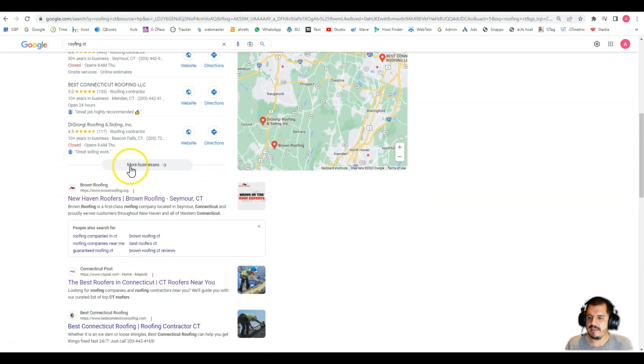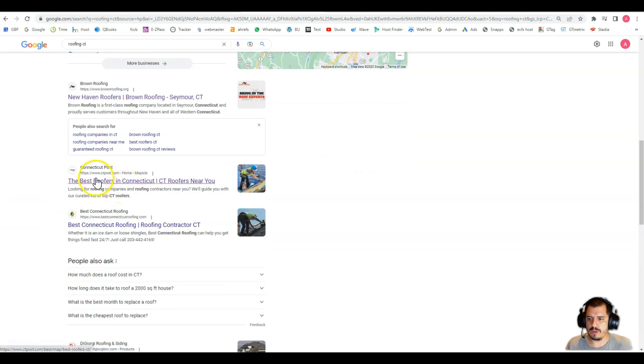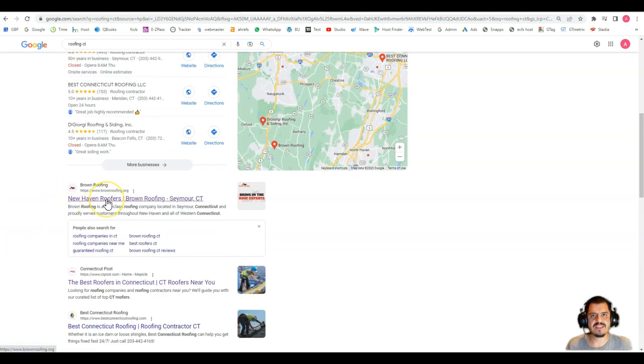Then on the organic results, we got these guys, number one, Brown Roofing, ranking number one, then we got Connecticut Post on number two. So let's see why these guys are ranking number one, what's the difference between ranking here and not ranking at all, and how that could be a big opportunity.